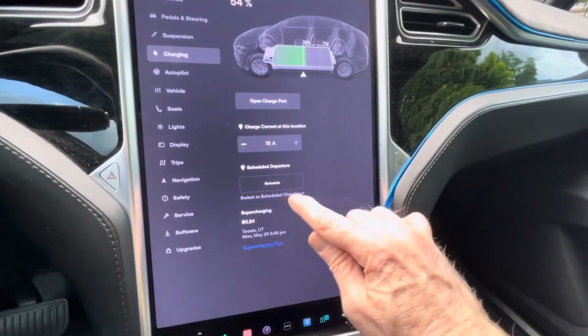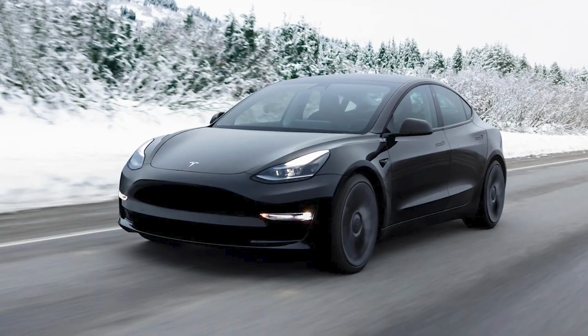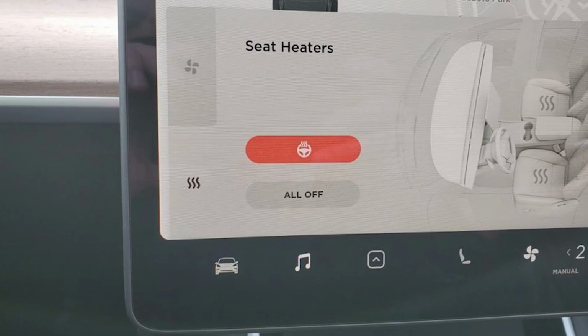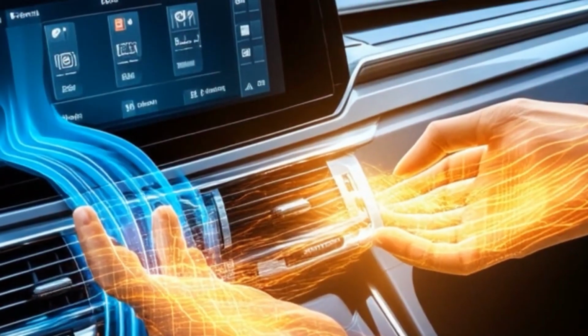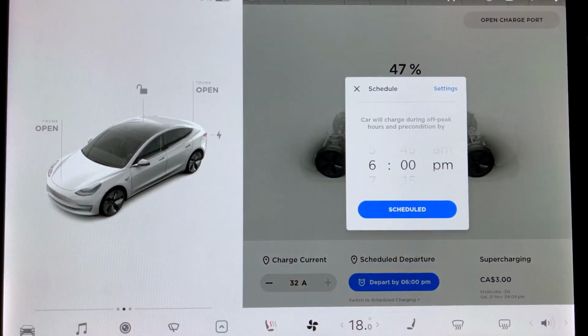Cabin overheat protection is another background feature worth checking. It prevents the interior from reaching dangerous temperatures in summer heat, which matters a lot if you regularly have kids or pets in the car. What it also does is keep the car partially awake to monitor interior temperature even when you're nowhere near it. In climates where extreme heat isn't a real concern, or if your car is garaged, turning this off stops that trickle drain. You'll find it under climate settings in the app.